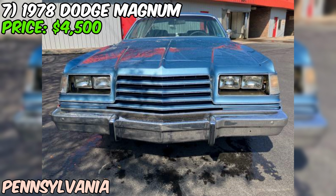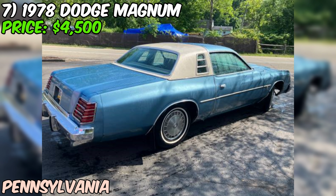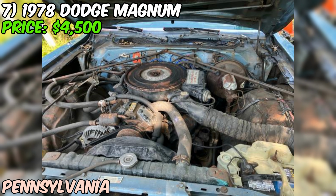7. We've got a real treat for you, a 1978 Dodge Magnum that's looking for a new home. This beauty is currently listed on Craigslist for $4,500 or best offer, and based on the seller's description, it seems like it could be a fantastic opportunity for the right buyer.